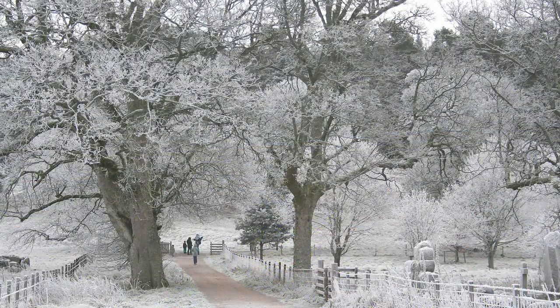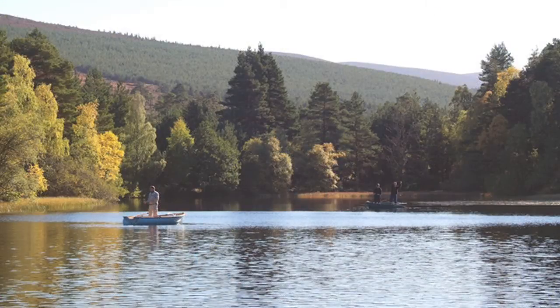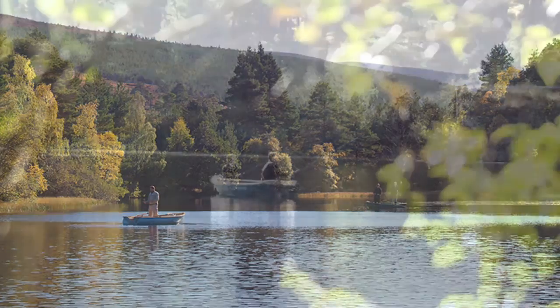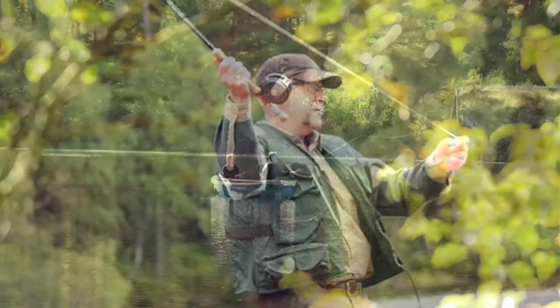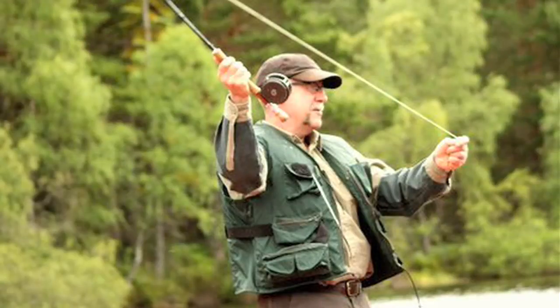We also have on the estate, on the rare occasion that we're unable to fish in the river, a stocked trout loch, which we are able to fish three boats. It's all boat fishing, and two rods on each boat.